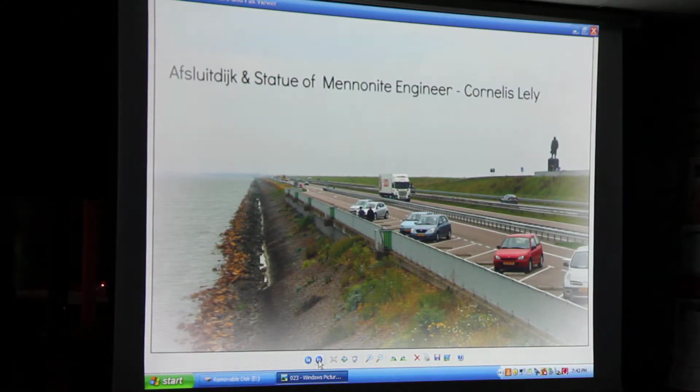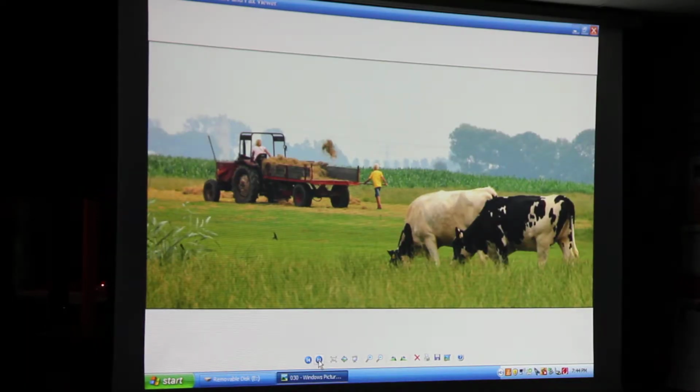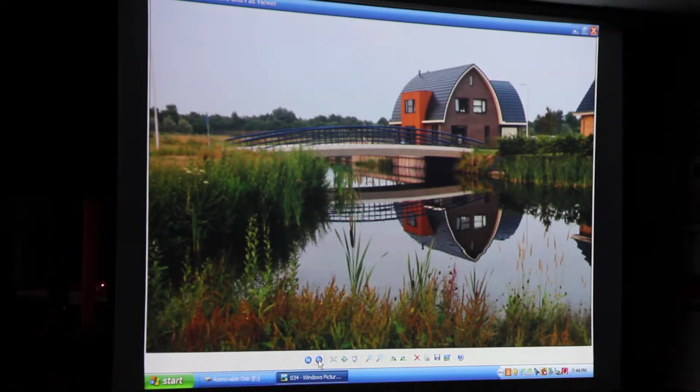Okay, this is quite a dike. It's about 23 miles long. Actually, Mennonites are not always just farmers. This is an engineer. 23 miles long, and you keep the North Sea away. It was quite a feat to set up this dike. And from that dike, you could see different ships. I think there was some kind of a celebration with those old masted ships. And cows, of course.